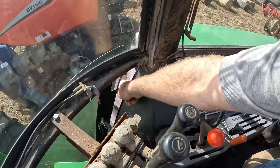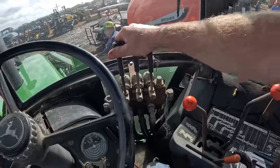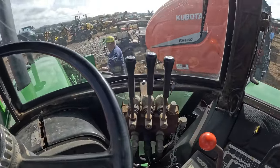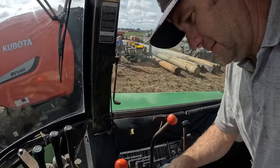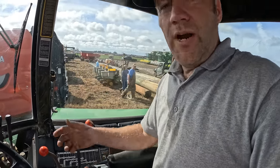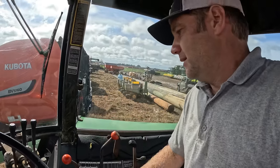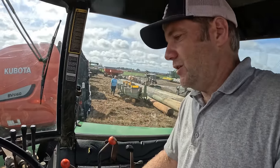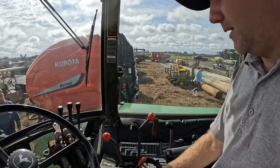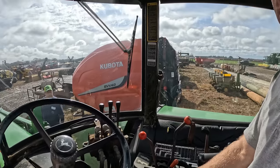And so the controls come in through the gap there and come right here where you can operate the bucket. Holy moly. Man, you're letting weather get inside a cab tractor when you go that route. There's probably a better way they could have done this. I'm not a fan of how this was rigged up with the door permanently open-ish on a cab tractor.